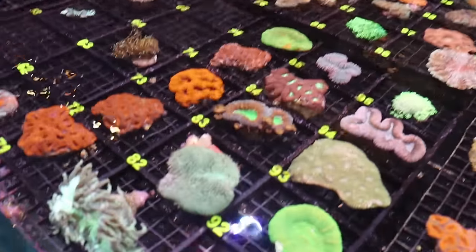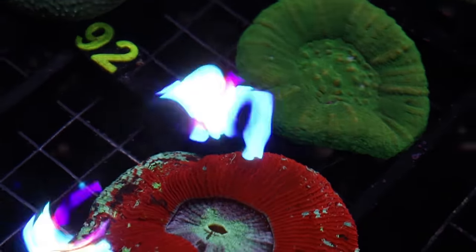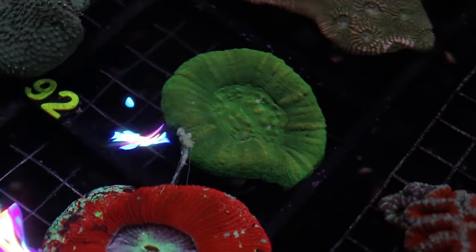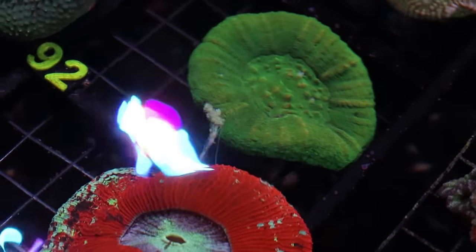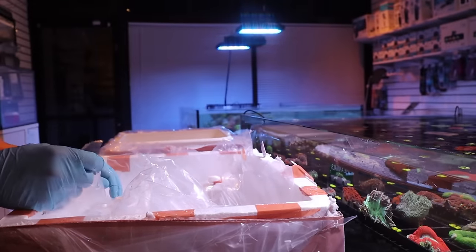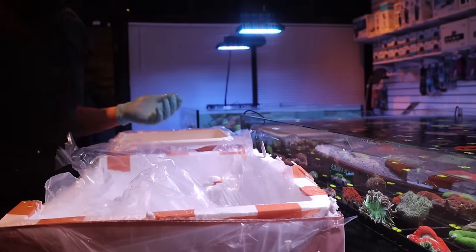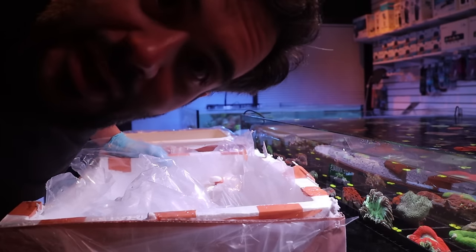Check out this. Look at that. I had no idea that an open brain could sting a scolymia. But you're seeing it with your own eyes as we speak. Look at that. I'm actually a little bit stunned. It's like a $200 piece. What am I doing? What am I doing with my life?